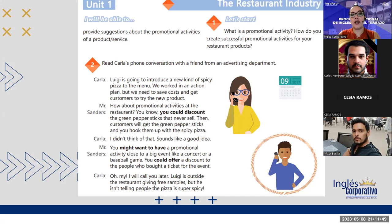And Carla said, Luigi is going to introduce a new kind of spicy pizza to the menu. We worked on that action plan, but we need to save cost and get our customers to try the new product. How about our promotional activities at the restaurant? You know, you could discount the green pepper sticks that never sell. Then customers would get green pepper sticks and you hook them up with a spicy pizza. I didn't think of that. Sounds like a good idea.